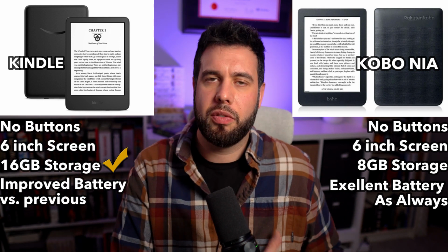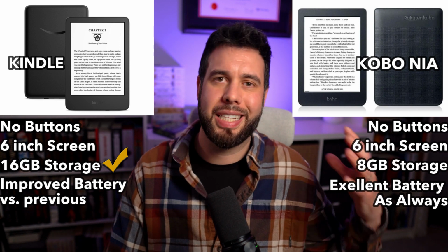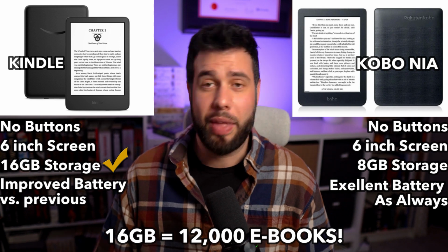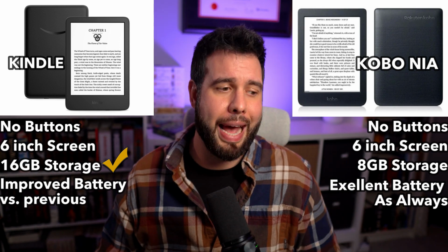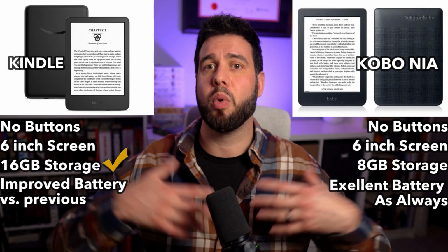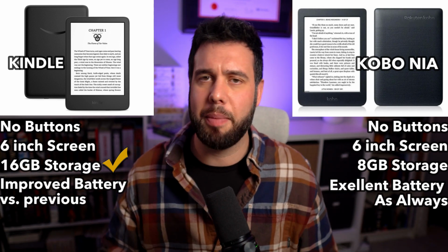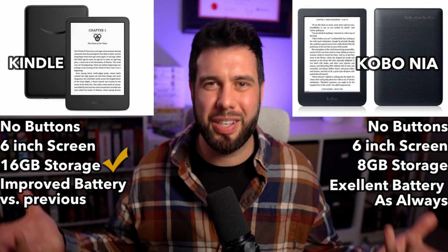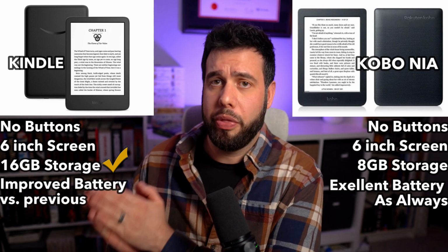Now, 8 gigabytes of storage is more than anyone would ever need for a basic e-reader. That's like 6,000 books. 16 gigabytes of storage is like 12,000 books. That's an awful lot of books. So unless you're comparing higher end models where you can add audiobooks and stuff and take up more storage, that's really when it becomes a consideration. But for all intents and purposes, at the base model entry point, it really doesn't matter. They're kind of the same. But if you would like more storage, go with the Kindle.